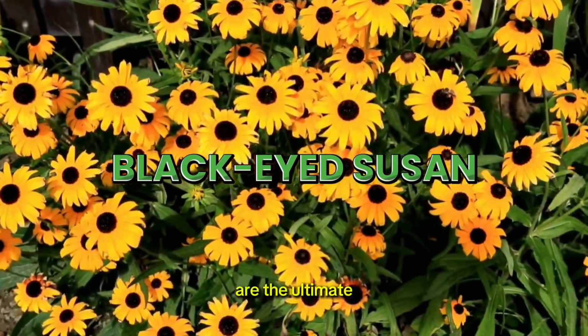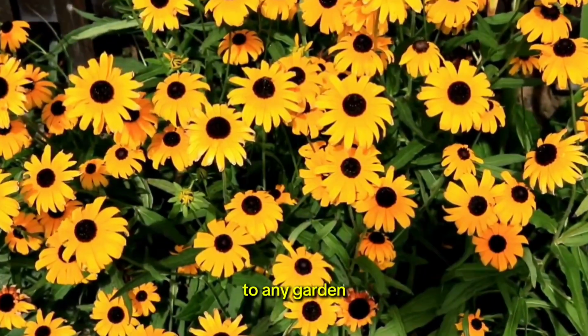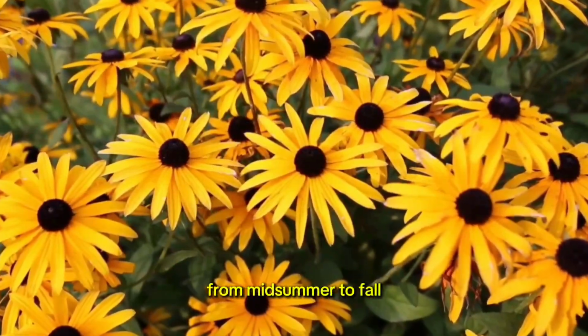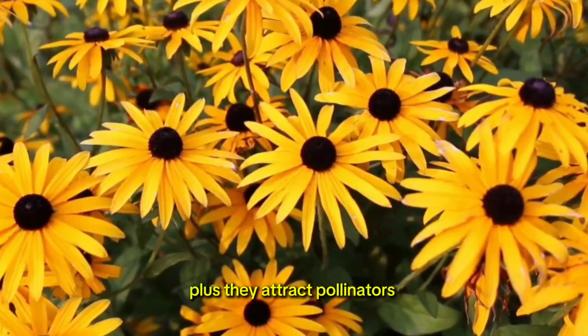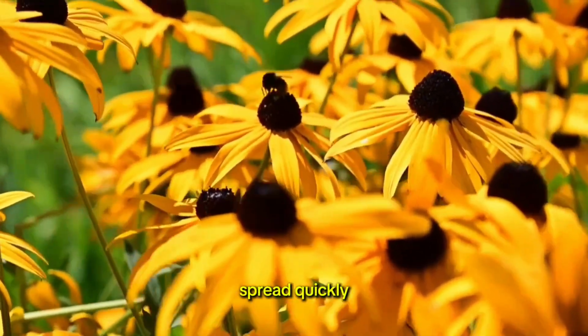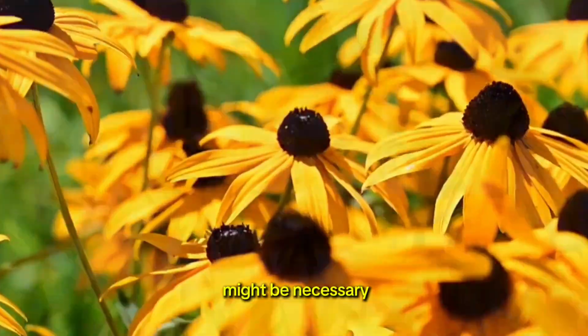Black-eyed Susans are the ultimate cheerful flowers, so they bring a warm, sunny vibe to any garden. Their bright yellow petals with dark brown centers make them easy to recognize, and they bloom from midsummer to fall, adding long-lasting color. Plus, they attract pollinators like butterflies and bees, so they help support a healthy ecosystem. However, they can spread quickly, so if you don't want them taking over, occasional thinning might be necessary.